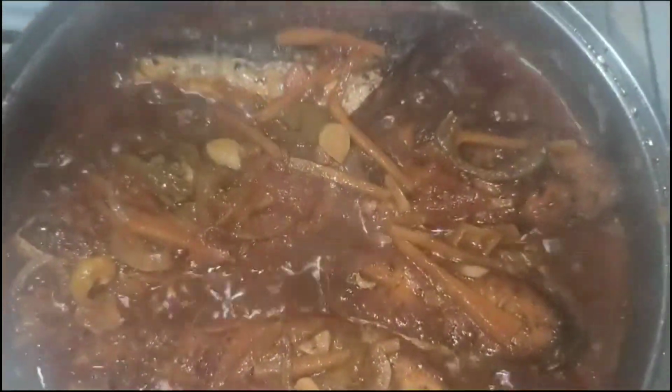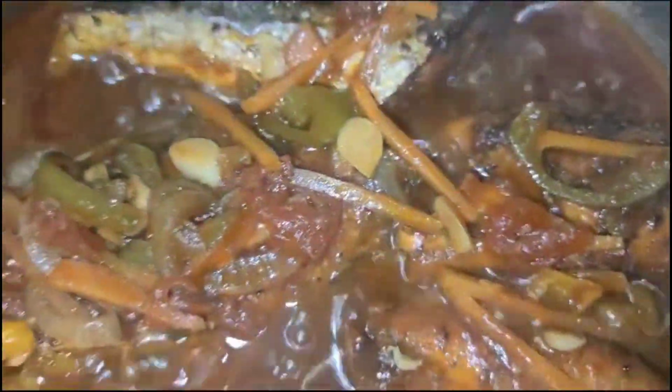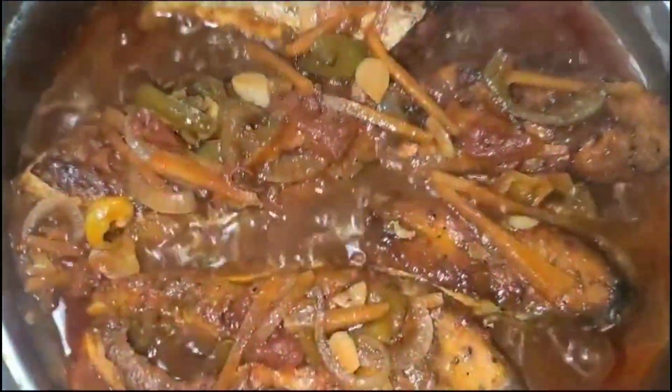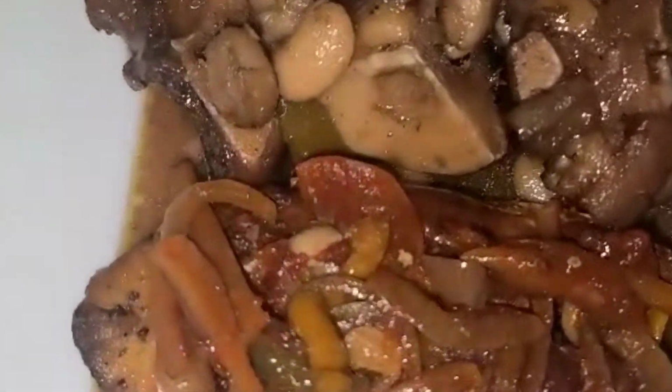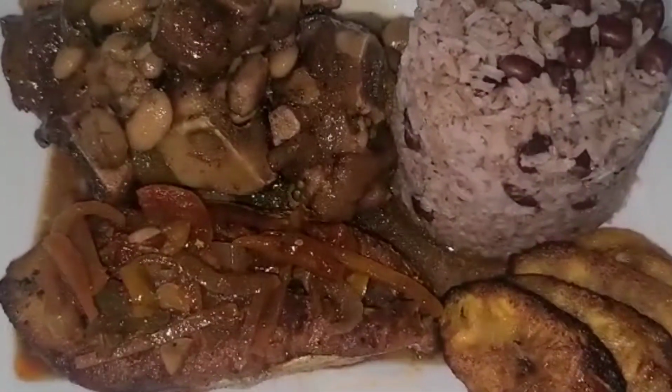MTC's succulent and delicious brown stew fish. Now guys, check this out. Here's my brown stew cow foot with broad beans and brown stew fish, rice and peas with fried ripe plantain.